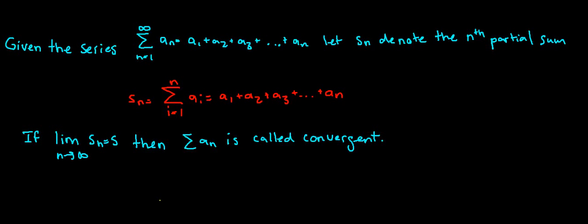Given a series, the sum of a_n, a1 plus a2 plus a3, etc., let Sn denote the nth partial sum. So Sn is n terms of a1 plus a2 plus a3, however many that is. That's the partial sum. If the limit as the partial sum goes to infinity, as we get infinitely many of these little sums, approaches some value s, then we call the series convergent.